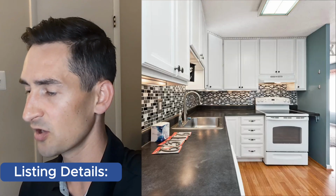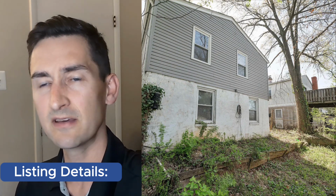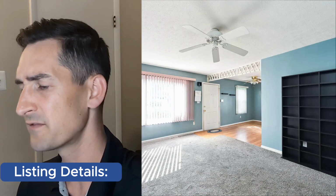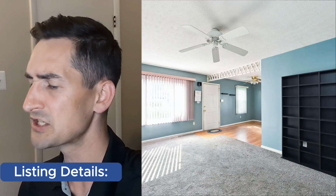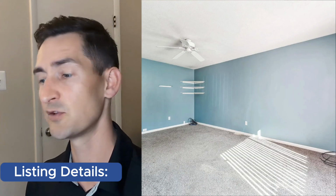Put in stainless steel appliances. Definitely need to work on the landscape to give it just a little bit more appeal. And if you could reconfigure the downstairs just a little bit so it flows really well. I can't totally tell what's going on or where the downstairs bedroom is, but it would be nice if you could reconfigure it, maybe squeeze another bedroom in there.